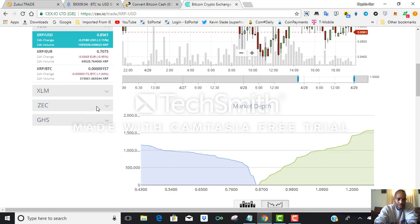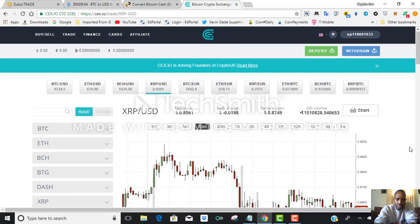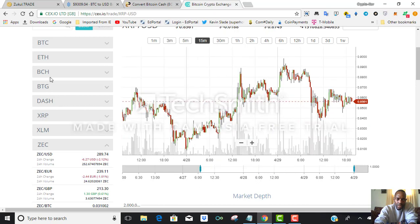I'm better off with Zcash. I know I can make a profit there with Zcash. And I could also make a profit with Bitcoin Gold because those two, the price is low enough that I don't need much activity to earn 5% or 2.5%. The other ones, they're just too low for me. When I say the other ones, I mean other than Bitcoin, Ethereum, Bitcoin Cash, and Litecoin. Litecoin is not even on here.